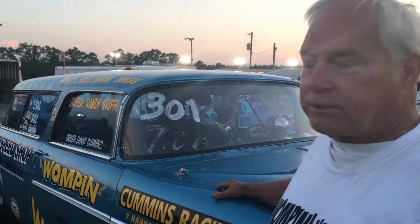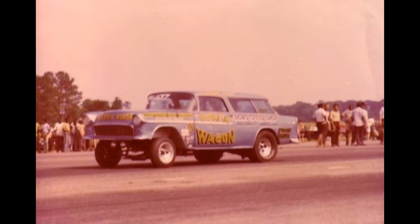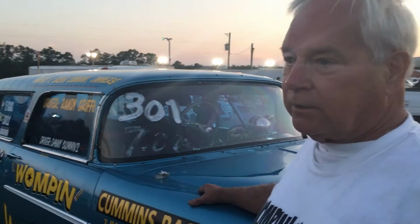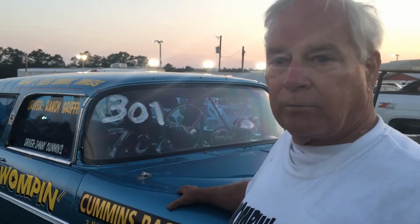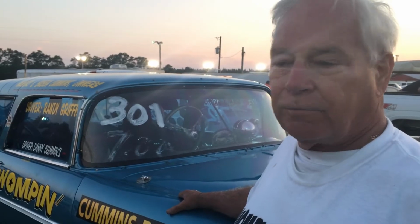It's a sure enough '60s race car. Real popular. A lot of people know about it. When we raced it in the old days, we raced it in Florida, Louisiana, Alabama, and off Alabama up around Andalusia. Of course, Mobile Drag Strip, which was Dolphin Island Dragway, and won lots of races with it, lots of trophies.